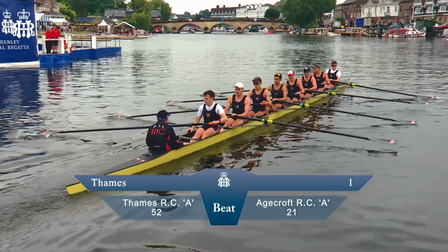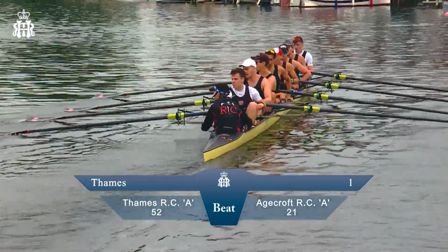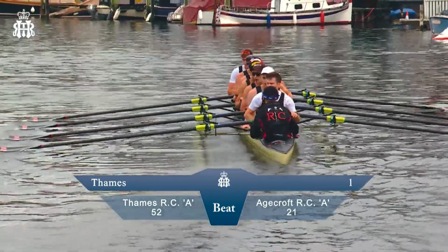Agecroft, well, they gave it a go and they've had a good regatta, but that brings an end to their challenge in the Thames.